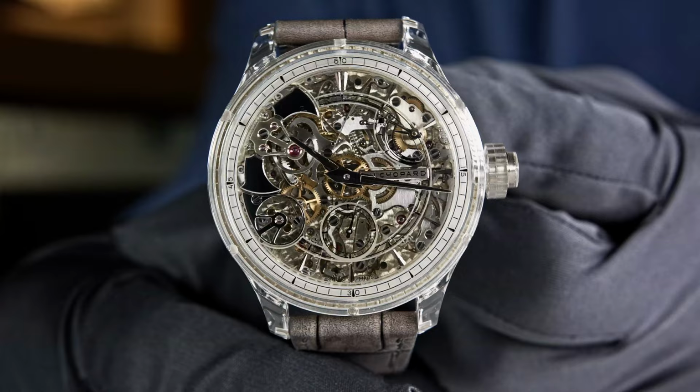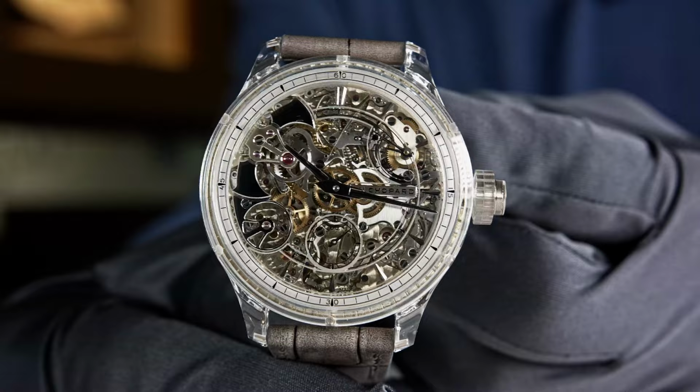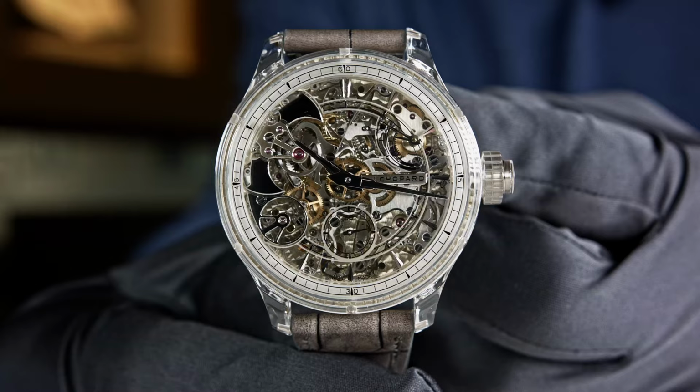But you can't scratch it. It's unscratchable. The surface is very hard. Almost impossible, only with diamonds. But for the rest, it's an unscratchable watch.